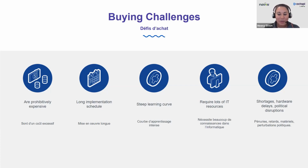And don't neglect the learning curve. You are taking on an IT project. There is change management, especially if you're buying a sophisticated or complex system. This could be a steep learning curve for your staff.